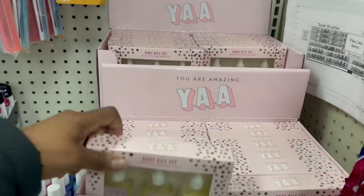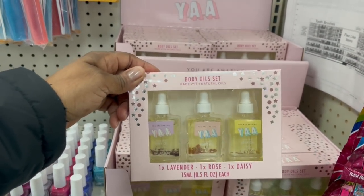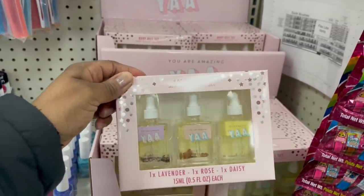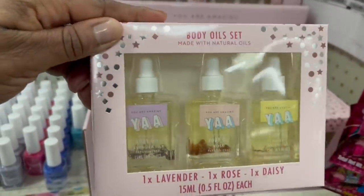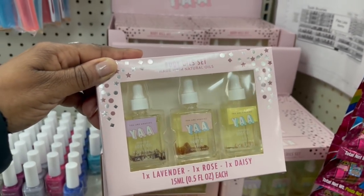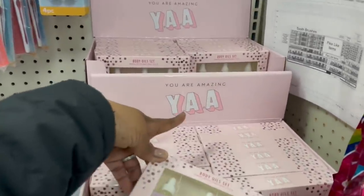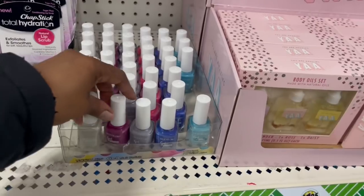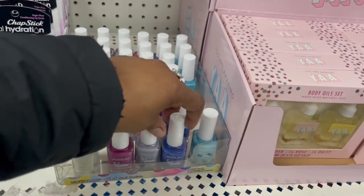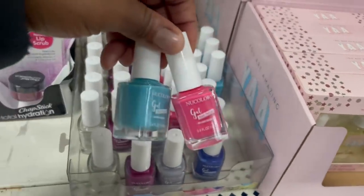Yay, you are amazing. What? I have never seen this before. One lavender, one rose, and one daisy. They're body oils, y'all. This packaging is so darn cute. Oh, it has some kind of stuff in there. I don't know if you can see it at the bottom? Got that going on. I guess it's lavender, rose, and daisy, right? Yes. Oh, yay. In the cart. Oh, look, right next to it are these gel nail polishes by New Color. These colors are pretty. Look at that. Look at this one and this one. Girl, that's pretty.